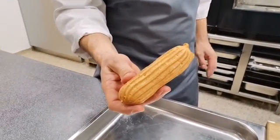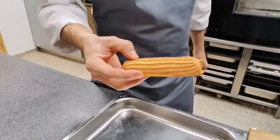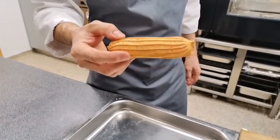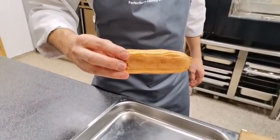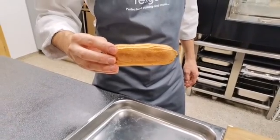This is the most important. It needs to be puffed, needs to be quite high, and also needs to be crispy. It needs to be done inside. So when you use the Retigo bakery oven, you have no doubt you get an excellent baking result with the same evenness of baking, same color.